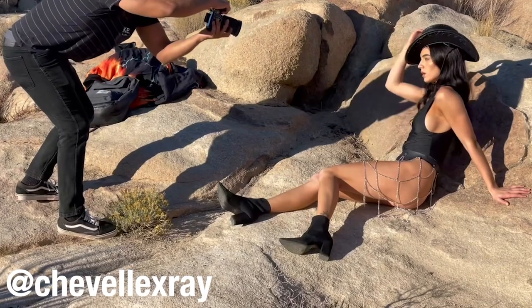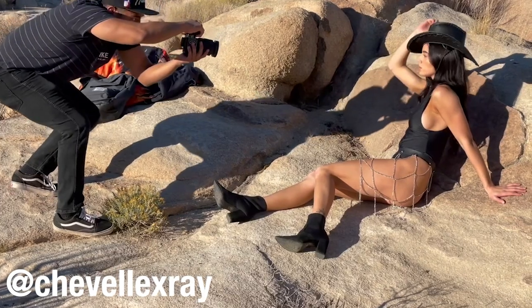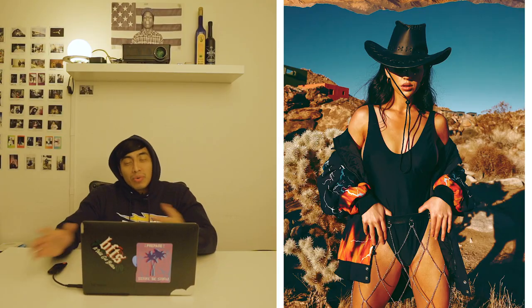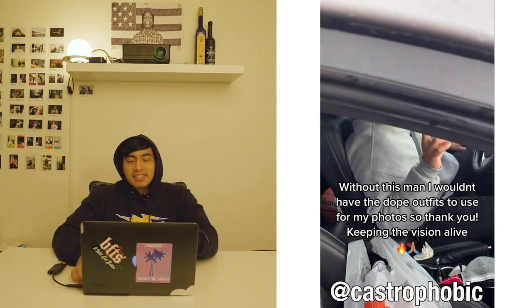The next shot, man, like these shots, oh my God. I like this because this is where I kind of want my style to move towards a little bit more. It's something I just really like. I like the styling on this so much. And I borrowed this jacket from my friend Castro, so shout out to him.